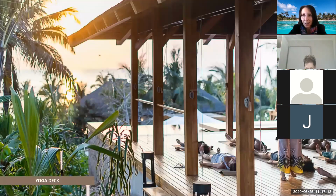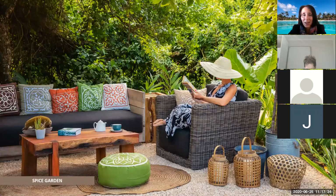This is our yoga deck. This photo was taken before COVID-19, because obviously the spacing between the people is not how we would do it now, because now it's more one-on-one. This is a spice garden, which is really an amazing place to relax, to just switch off. They've got these little corners with couches where you can be really private. It's a maze that you can explore, meditate, or just go for a walk, or also, like I've mentioned, do a spice tour.